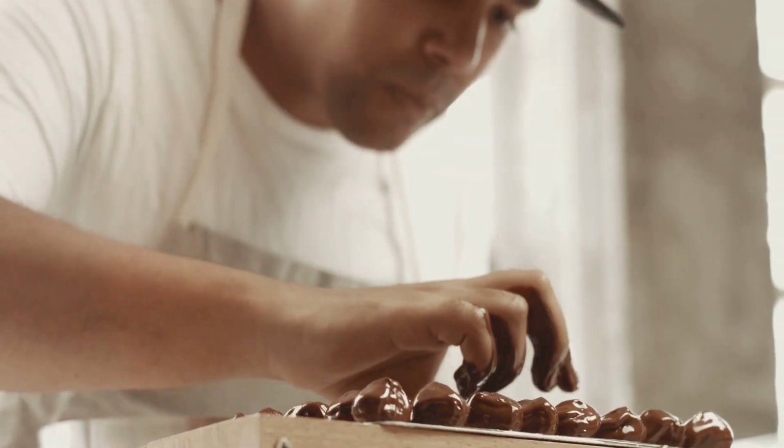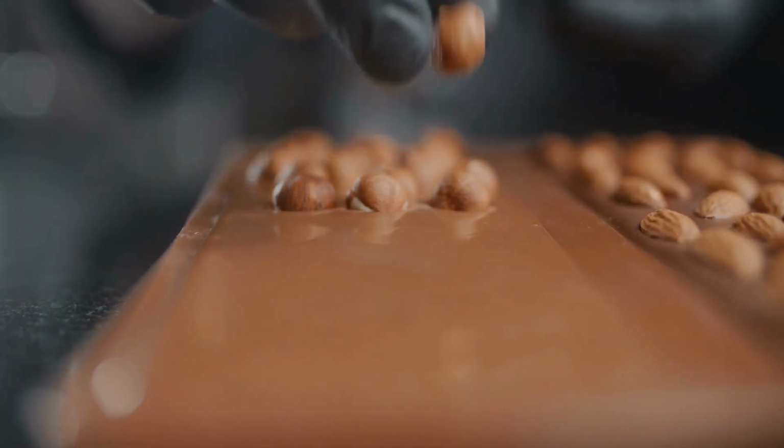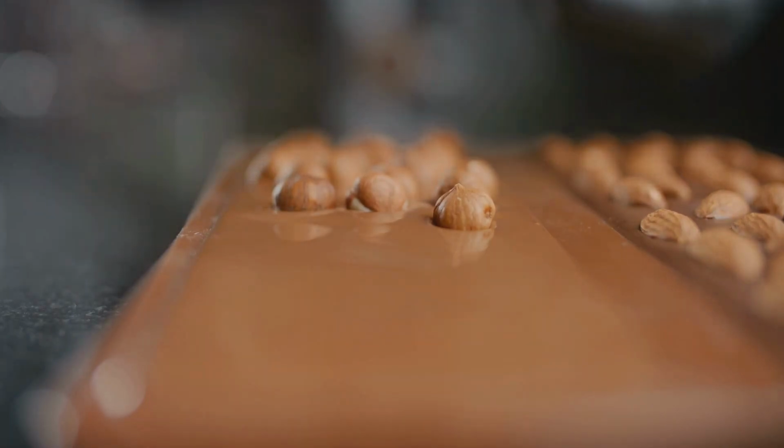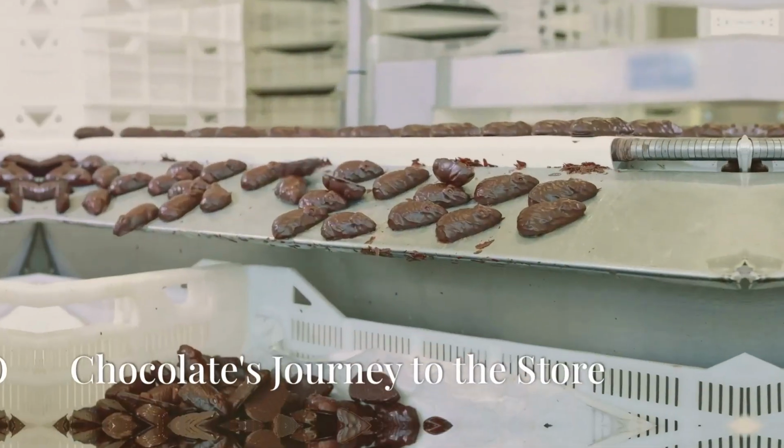This is where creativity takes center stage. Chocolatiers can add fillings, nuts, fruits, and other ingredients to create a world of flavors and textures. Each piece is a testament to the artistry and passion of the chocolatier.